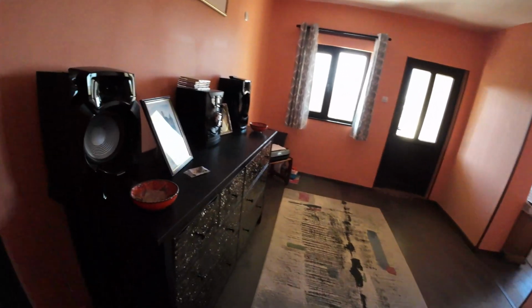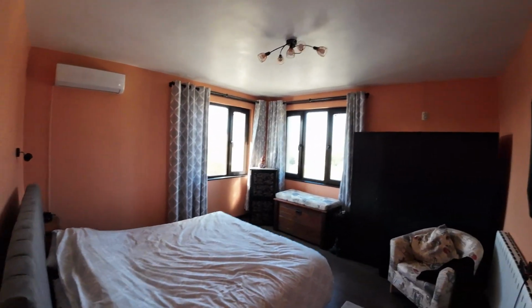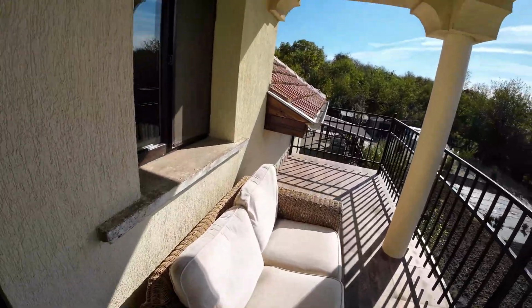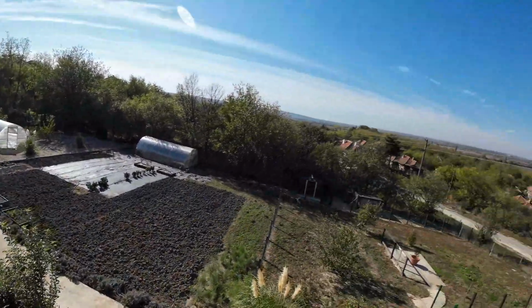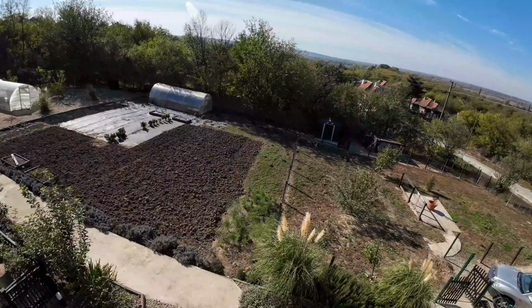This just goes through into our bedroom area. Nice bedroom and everything. Here we've got a balcony. We often sit out here at nights in the summer with a glass of wine and a view and a half as well. Beautiful. Sea for miles. Yeah, that shows you the upstairs.